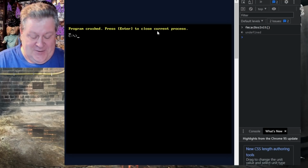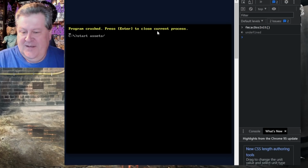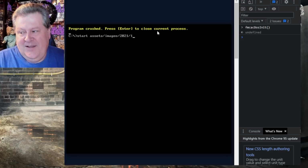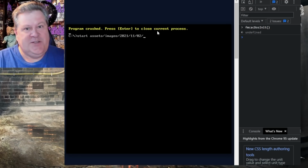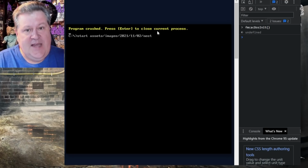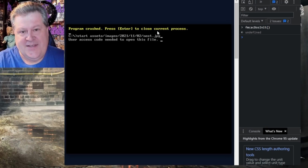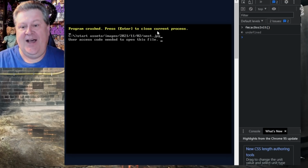Now let's do it for day 2. So we're going to go again. Start assets / images / 2021 11 November 2nd, 02. Now this one I struggled with. It took some trial and error because I didn't know what that image was. I was like a hook, crow's nest. Finally I settled on just nest.jpg, and that worked. Again, before those other tries it said invalid. This one it said user access code needed to open this file.